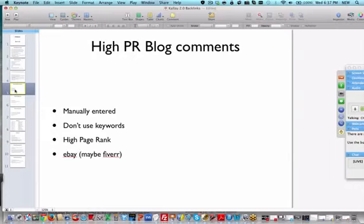First of all, it's spammy. It's spammy to the search engines. It's spammy to the blog owner, who more than likely, even if it's a good comment, is going to reject you. Or if they see your site, they're going to end up marking it as spam, and that's the last thing that you want, okay?